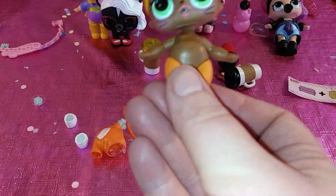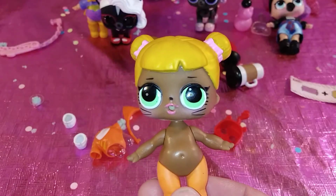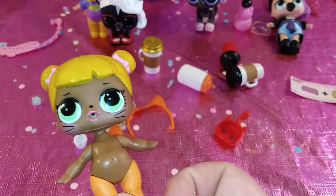It's a Kiki. Look at her. She actually has clothes. Oh my god. Isn't she special? Super cute. I'm sure a lot of you have seen series one, but we are such LOL noobs.